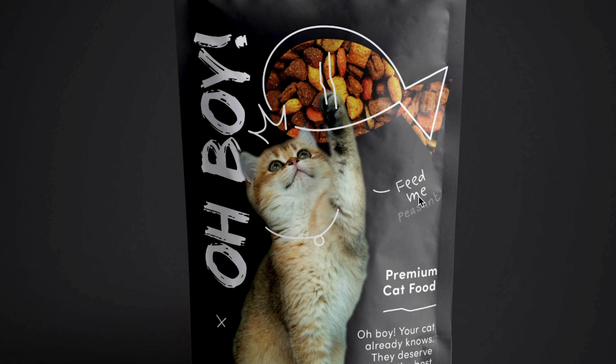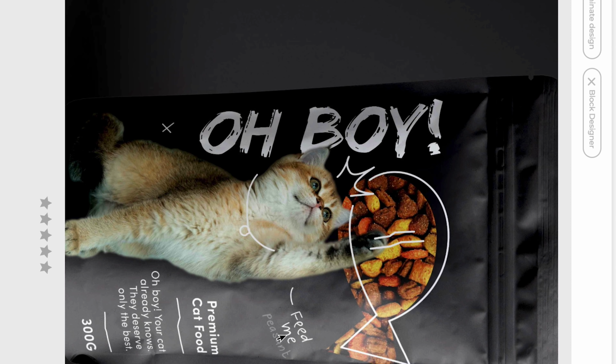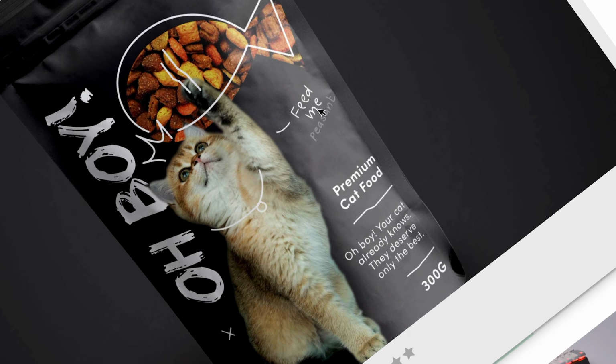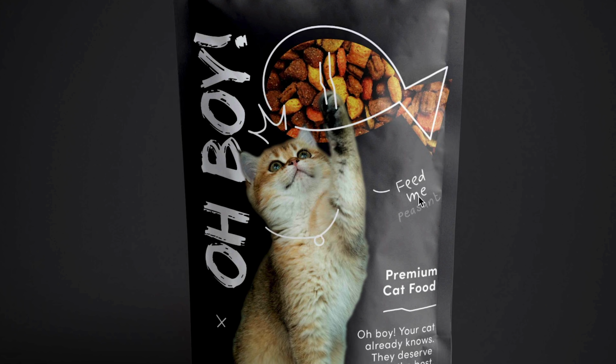The logo itself is really rustic and textured, which isn't a bad thing. But having to read the logo on a vertical axis is a bit difficult for people. They won't be seeing it as much and it won't stay in the head as much. But what I like is the "feed me peasant." I love the cat illustrations there with the crown on. You know, he is the king and he's calling you, the owner, a peasant.